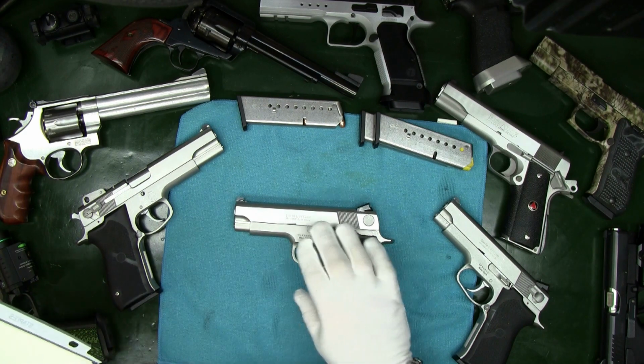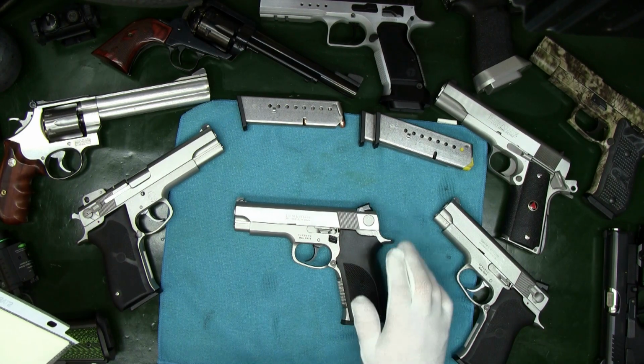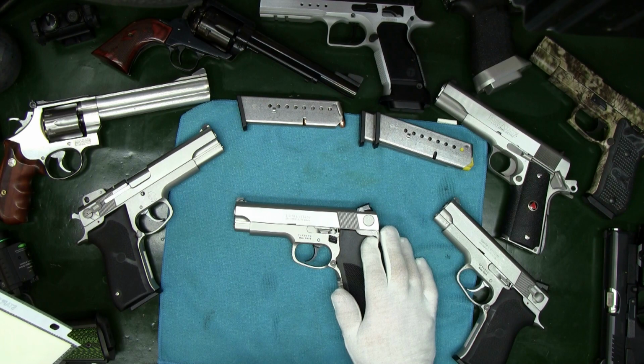And the letter goes on. We have researched your Smith & Wesson Model 1076 10mm double-action pistol as an F.B.I. trade-in variation, caliber 10mm.